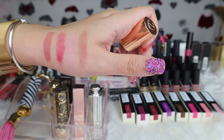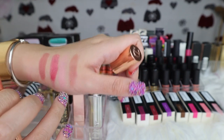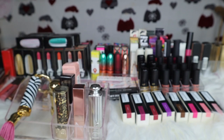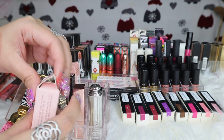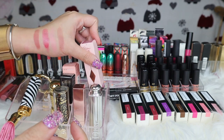So stunning. So they are not similar. They may look similar right here, but that one is, of course, very sheer, and this is a matte one. Much more solid color, a nice nude for me. Not my perfect nude, but just a nice wearable nude for me.